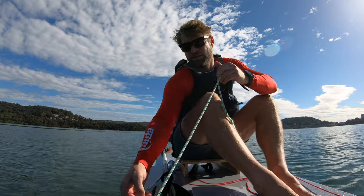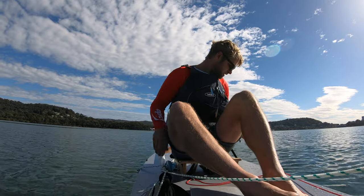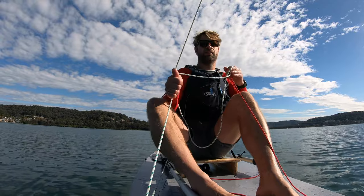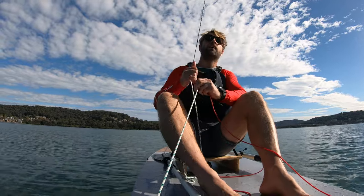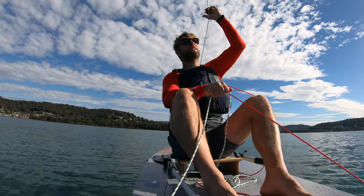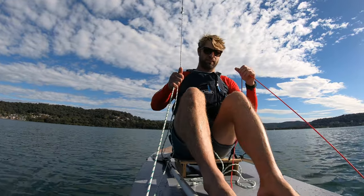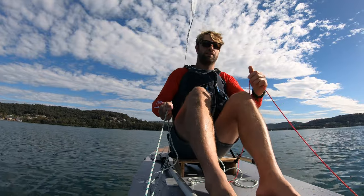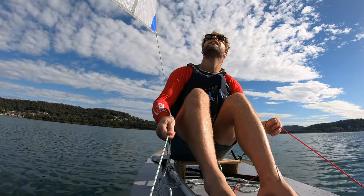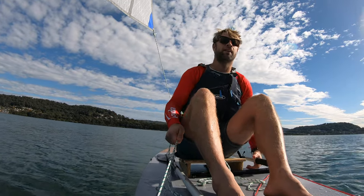Let's get ourselves rigged up here. Make sure there's no entanglements on the stern. Alrighty. Now it probably needs a little bit of help. There we go, keeping tension on the furling line. Or the sail's filling, that helps. Alright, sail is out. See what she can do.